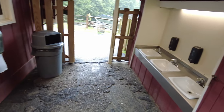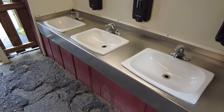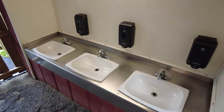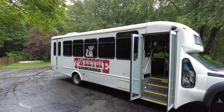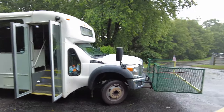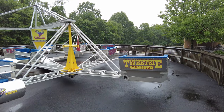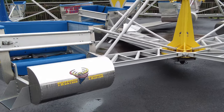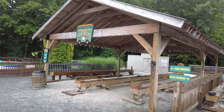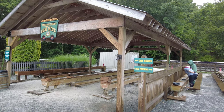And this is nice. There is a hand washing station, mostly for children. You had to get down really low if you touched any of the animals. And if you don't want to take the chairlift, there is this bus, the shuttle bus, that will go down the mountain. And here is the Tweetsie Twister, which is a scrambler, but I love the name Tweetsie Twister and the logo. It's pretty nice. And of course, there is a gem mine. You might get lucky and strike gold here.